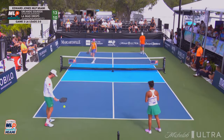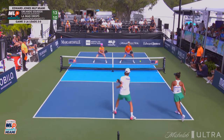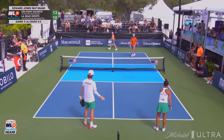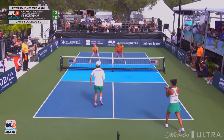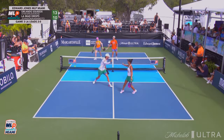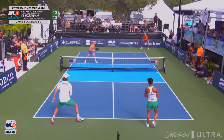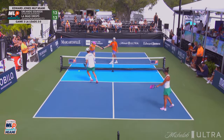Movement on the kitchen line from both teams. Everyone's playing a bit more offensive, especially up on that line. Oh, a little net love for the Mad Drops. Ball just made in. Score is 12-13, 1 point difference. Wow. Good dig by Jade Kawamoto. And just like that, we are tied, 13 all. Shout out point 14.